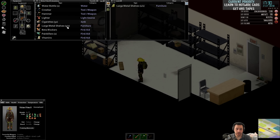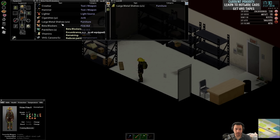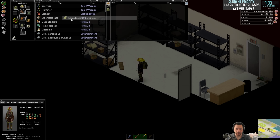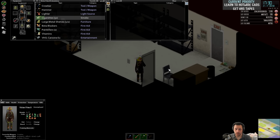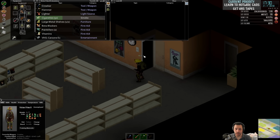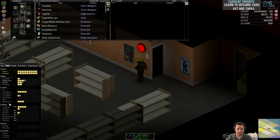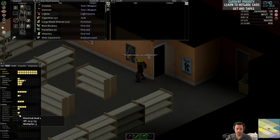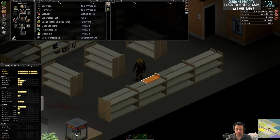You were correct. What I will do while I'm here, because I might as well, is to take the large metal shelves. Because I am sure you guys won't mind me organizing a little when I get home. So my electrical's already about a third of the way, a little bit more than a third of the way leveling up.